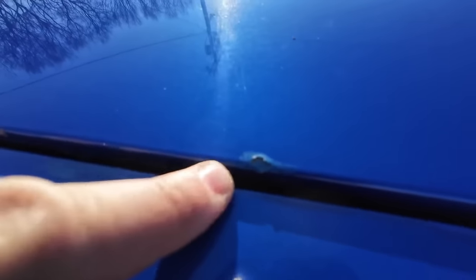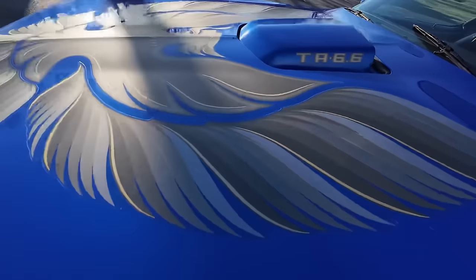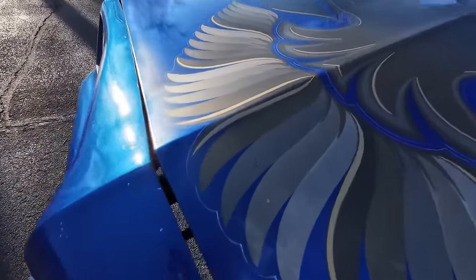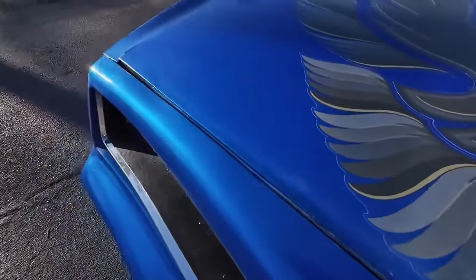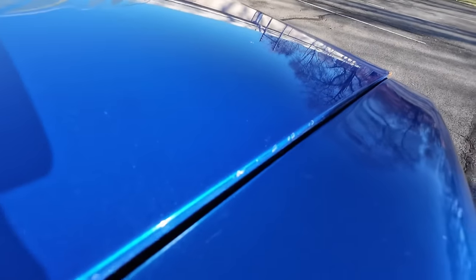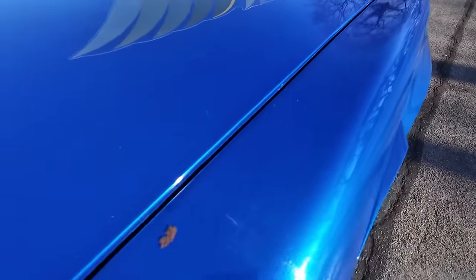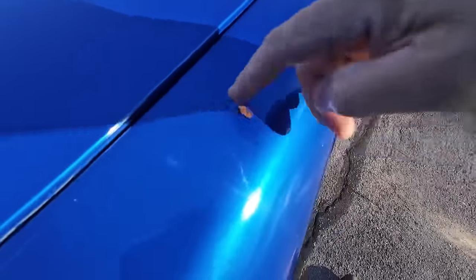Bubble on the fender spot there. Chip in the corner. This is the louver, right up top. Chips on the edge here. Little flake of paint.